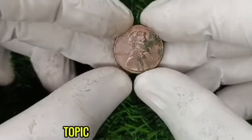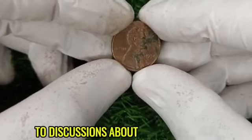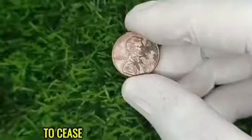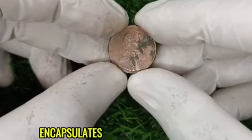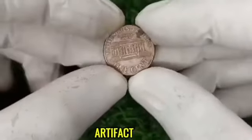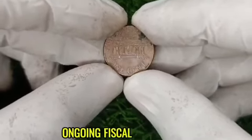The penny has been a topic of debate regarding its production costs. It costs more than 1 cent to manufacture each penny, leading to discussions about its practicality in modern currency. In February 2025, President Donald Trump ordered the Treasury Department to cease penny production, citing these inefficiencies. The 1990 penny encapsulates a blend of historical homage, artistic design, and economic considerations. Whether viewed as a collectible artifact or a functional unit of currency, it offers insight into the United States' numismatic traditions and ongoing fiscal dialogues.